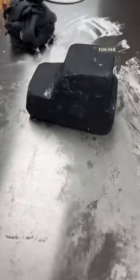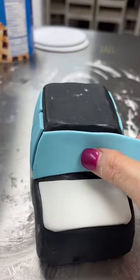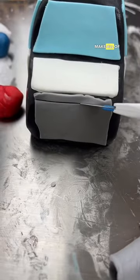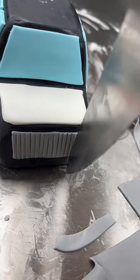So she had a budget for her cake, but there was this topper of a police car and a burglar in jail wrapped around with the bars and whatnot. And to handmake all of that would have been a lot extra. So I told her we can opt for edible sheet paper.